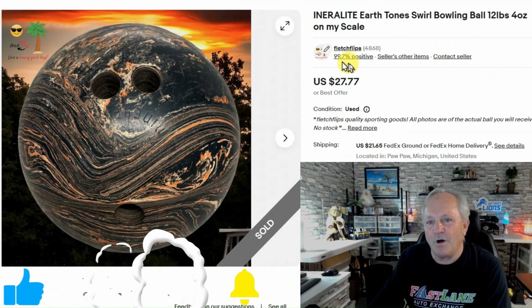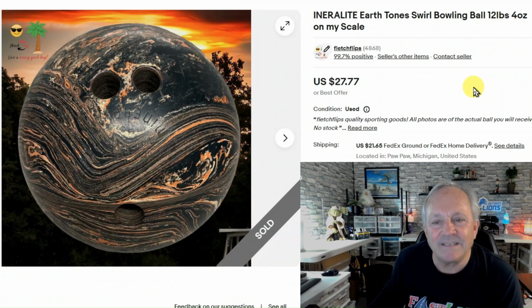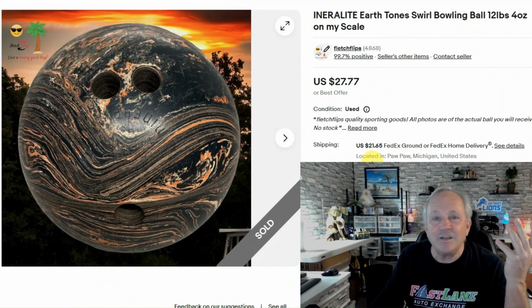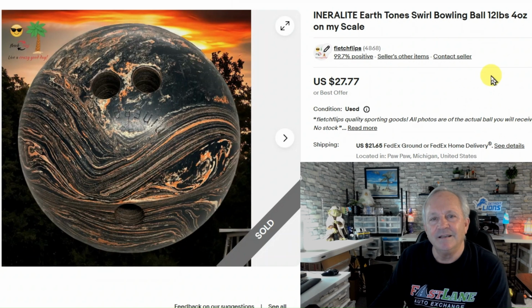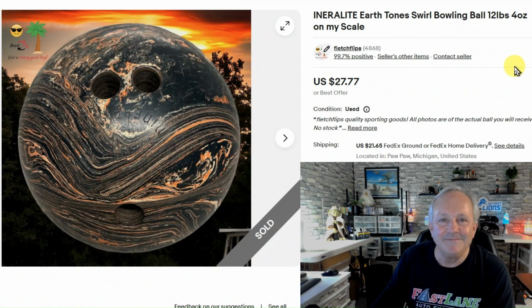But we sold this bowling ball. I can't even pronounce it. Interlite Earth Tones bowling ball is what I call it. But we got $27.77 out of this, plus the $21.65 shipping. And they're easy to ship. They don't break. Think about it. And so, a nice flip. We picked this up for $2.50. It was in a bag, and I think we already sold the bag for like $20. So $5 for the bag and the ball. They're nice flips. Well, they're nice rolls. Get it?